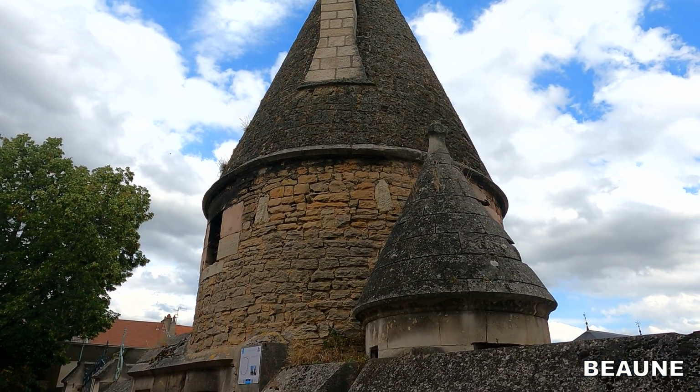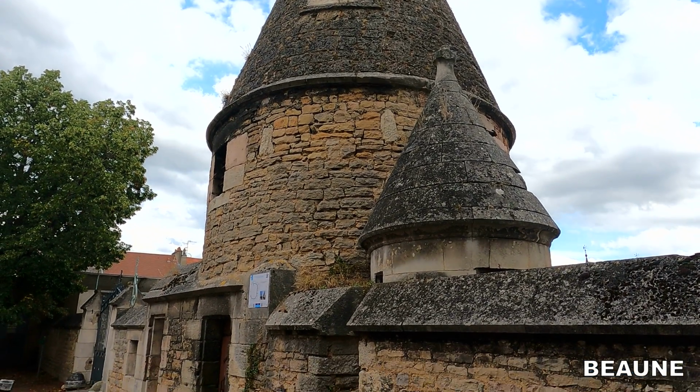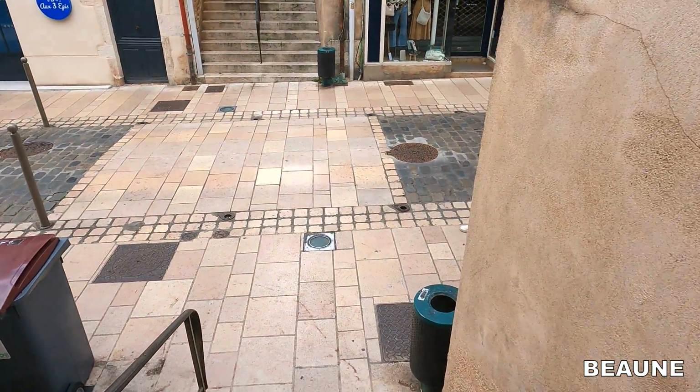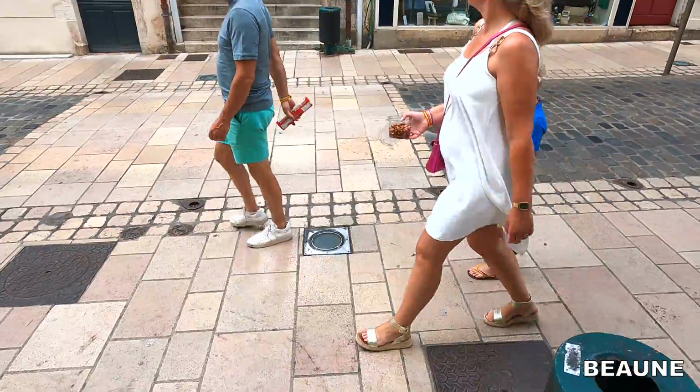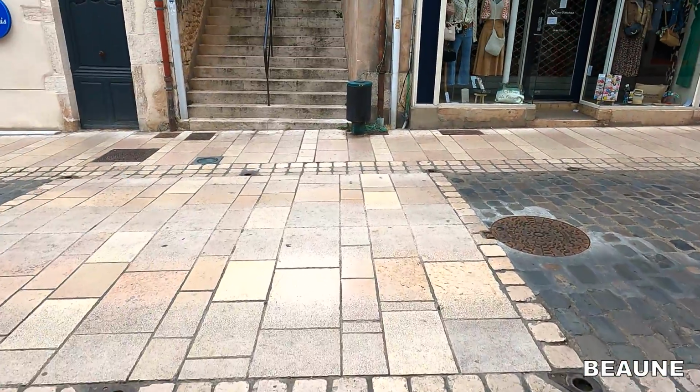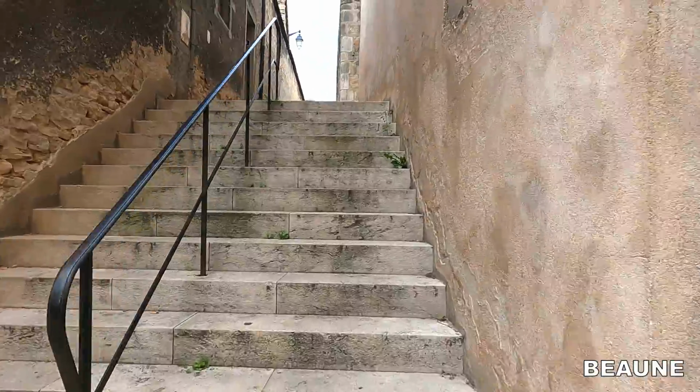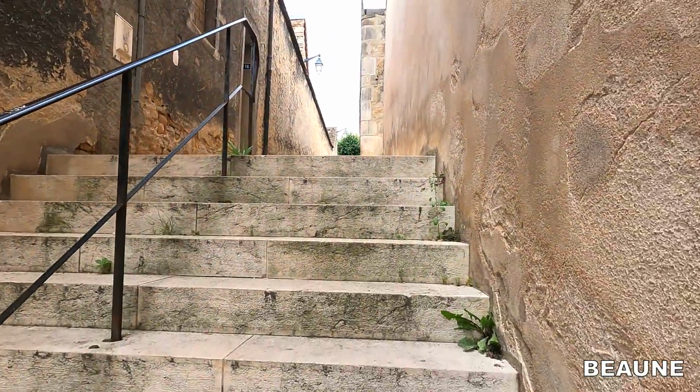The rampart is a medieval wall that encircles the city. It was there for protection. A lot of it is still there, but a lot has also been destroyed. So you'll find a piece and then have to kind of work your way around to find the rest of the wall.